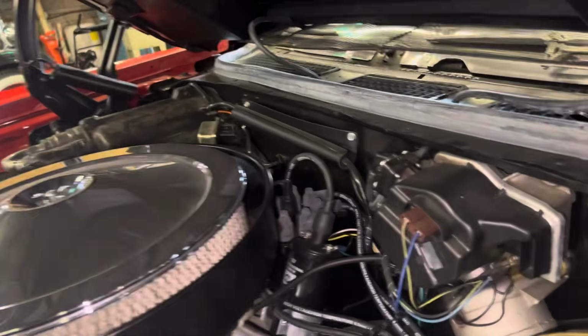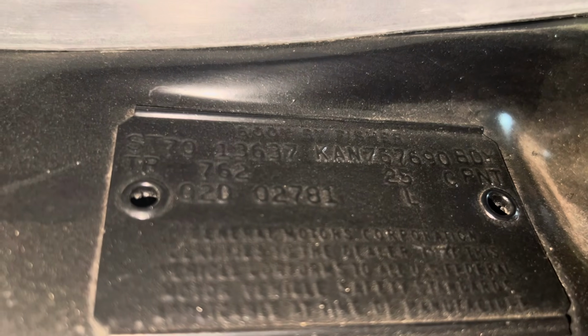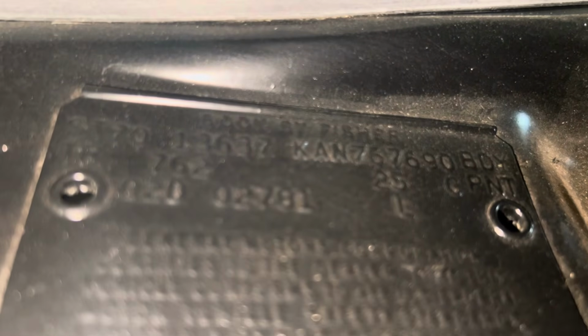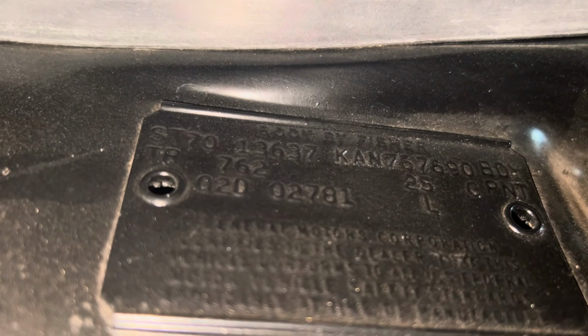So let's go over the cowl tag pretty quick, like we normally do, to give you an idea and make sure you can at least see that. We see the 13637 and Kansas City, Missouri. Like I told you, let's see if I can focus on this body number. It looks like 767690. It's not very good in focus. There's the 762 that I was telling you about.